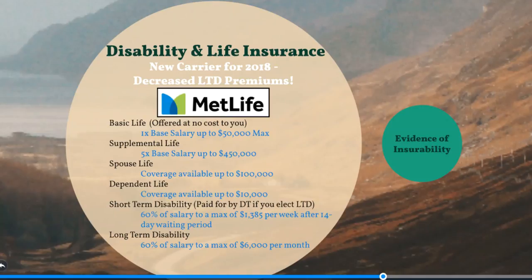That is a lot of information, we know. So let's talk about what this means. First, let's explain what evidence of insurability is.